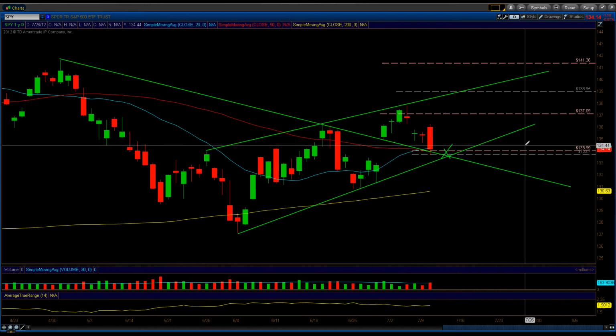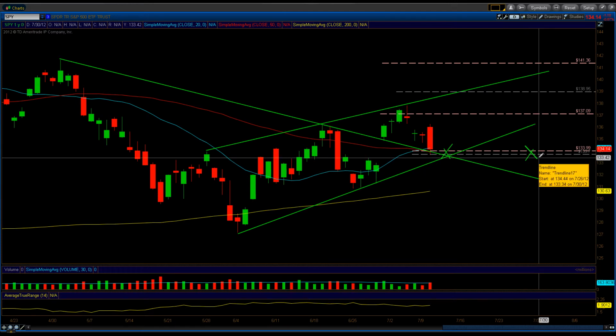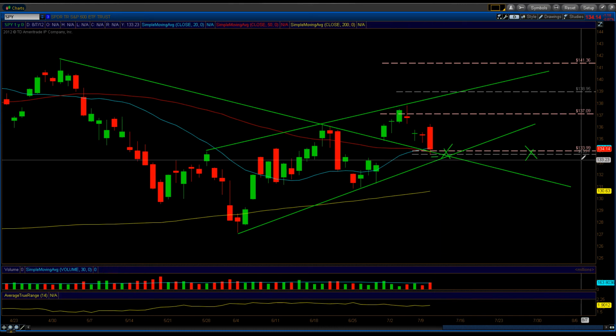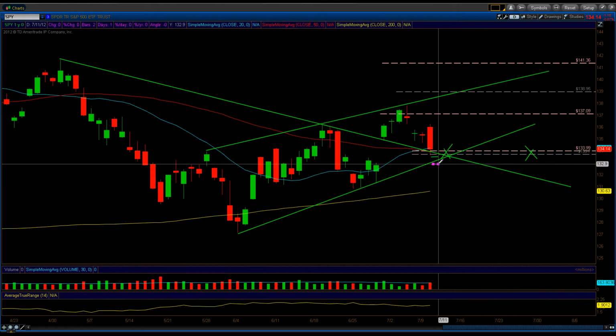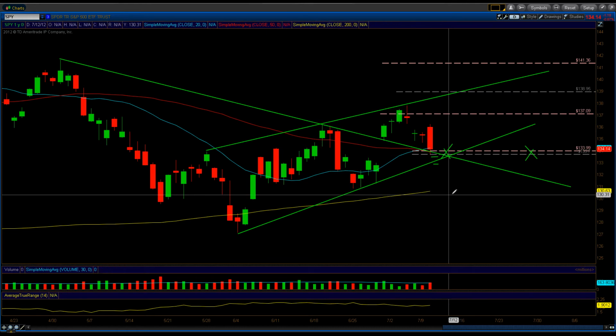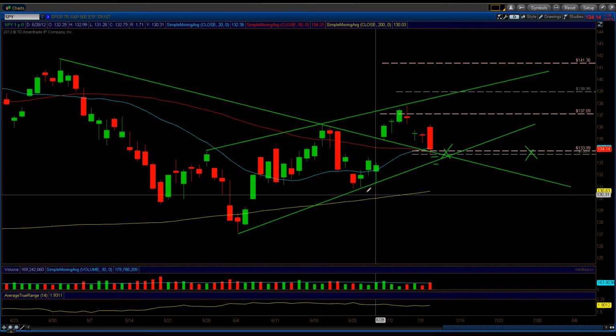And then we also have these two mathematically calculated levels that, if you've been following my videos, you'll see how powerful these calculated levels can be. If we actually break down and we close below this 133.70 level, that is showing absolute weakness in the market. And ultimately, if we close below this bottom trend line here, then I think the markets will continue lower, at least into this 200 moving average, which again, I believe is going to be some weakness.